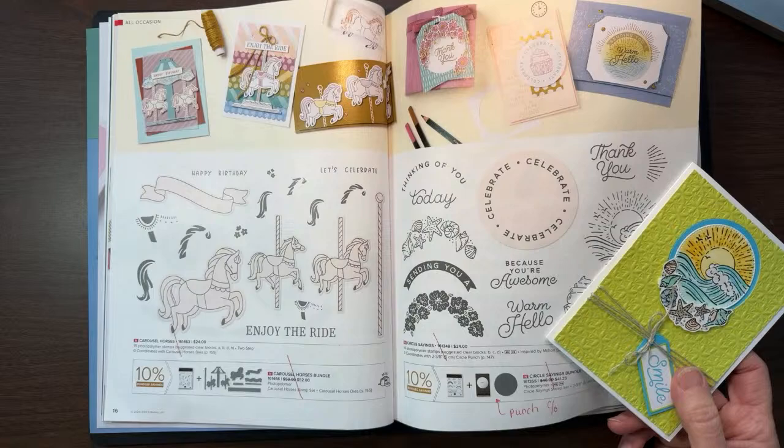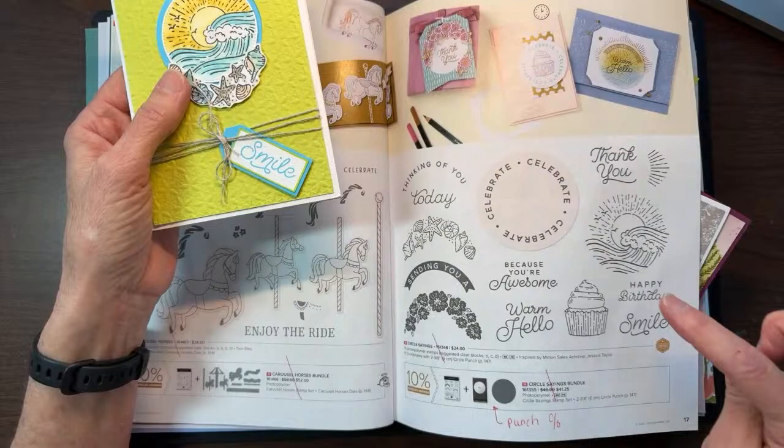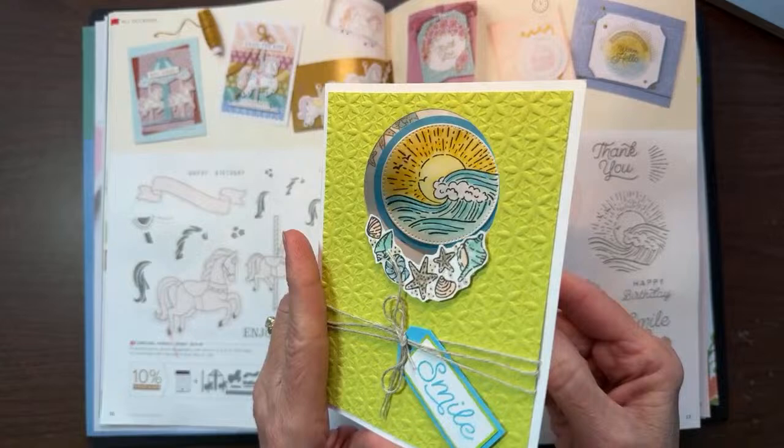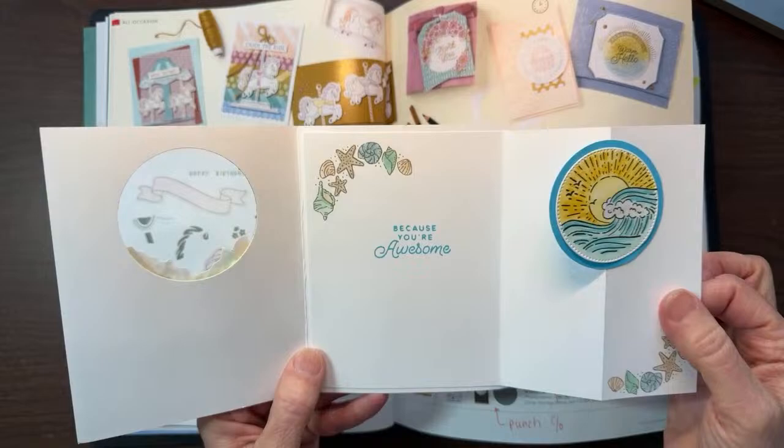Here we have the circle sayings, and this is a great set, and it coordinates with the circle punch, the 2 3/8 circle punch. So the stamp set is retiring, but the punch is carrying over. Always could use a good circle punch. So this was a sample that I had made using that, and it opens like that. This was a lot of fun. This was using the stitch circles, but this is using the circle punch, and then of course the stamp set. So that circle sayings is going away.